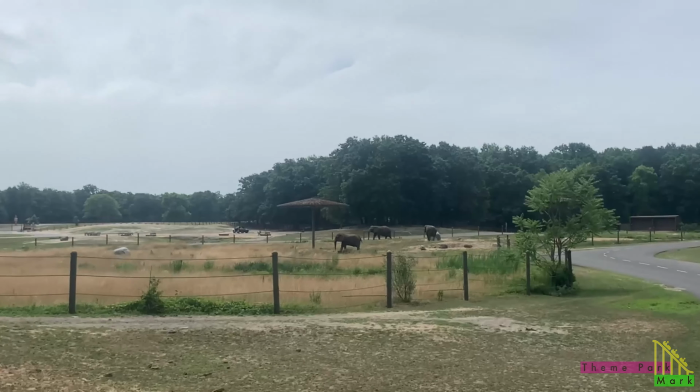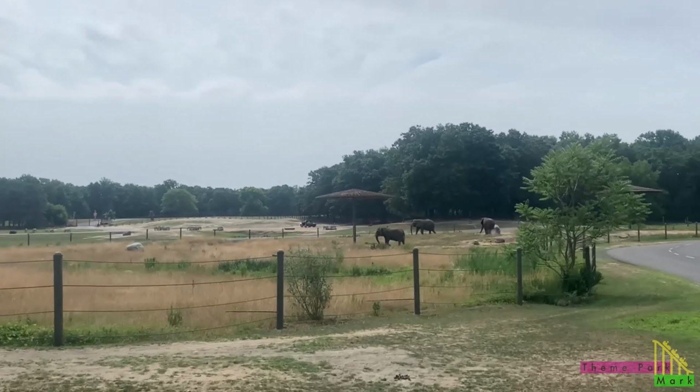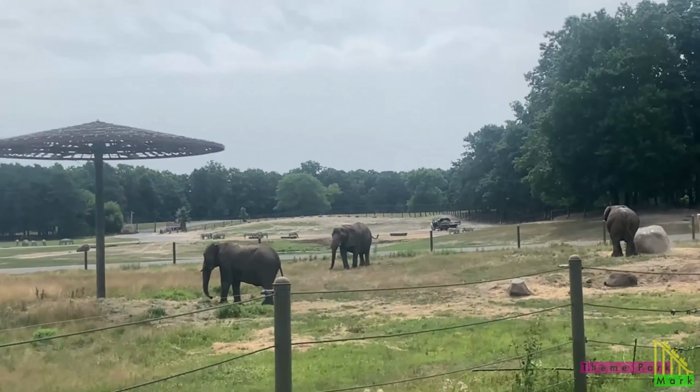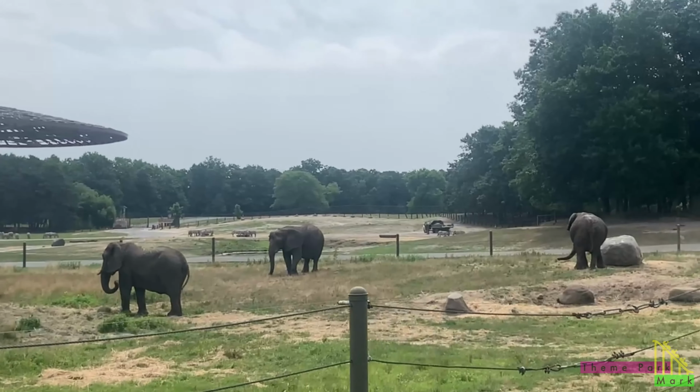You're going to see them when we get a little bit closer. Make sure you look at their ear. It looks like the continent of Africa. That's a great way to tell them apart from the Asian elephant. Elephants are a matriarchy, the grandma being the eldest female, so that means grandma's in charge over here. And these gals have been with us since the park opened in 1974, which was 50 years ago.